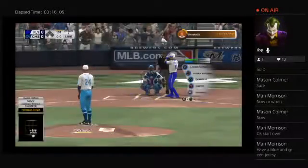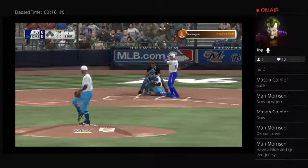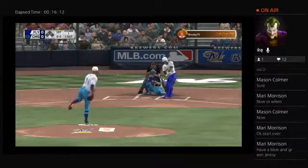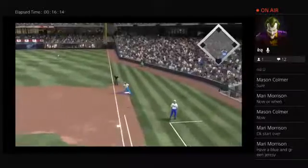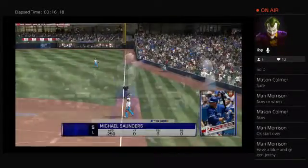Here's Billy Hamilton standing in. Left fielder, Billy Hamilton. Pitch coming, here it is. And here's a ball hit in the air. There to pull it in is Alvarez, and there are two gone now.